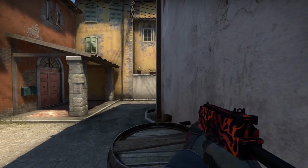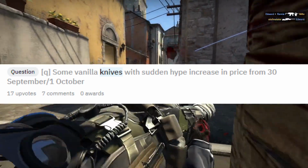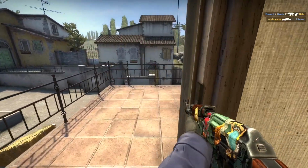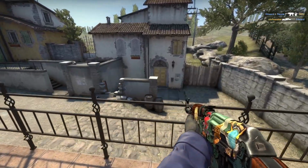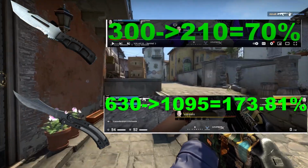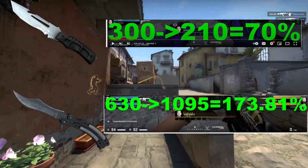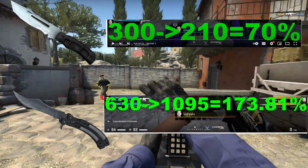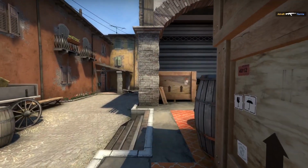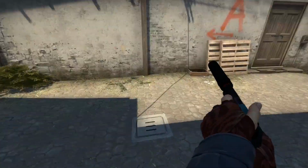It's like talking about skins in general, and I think people really group them together, especially knives, and it's very hard to determine because if we look at my past video, there were some knives that ended up losing 30% of their value, and there were some knives that ended up gaining 75%. It's such a wide variety of how knives could turn out. So you've decided that you want to invest into a knife. What's the best course of action to go through with it?